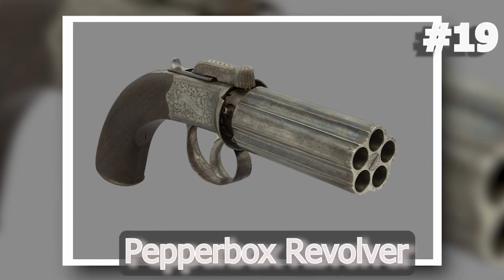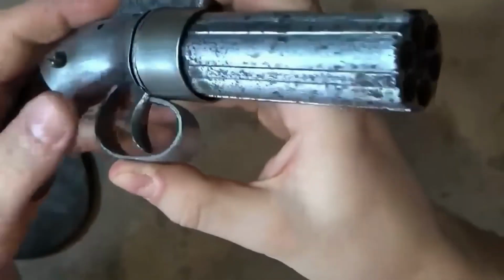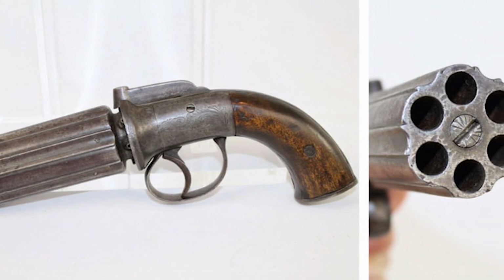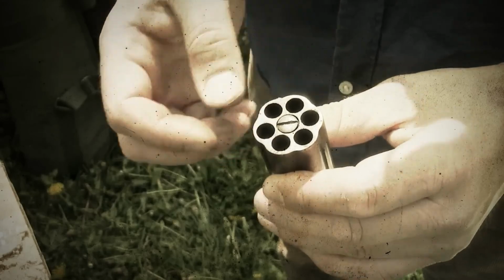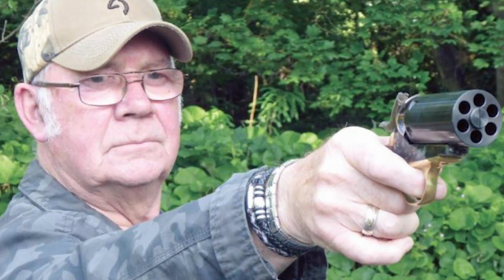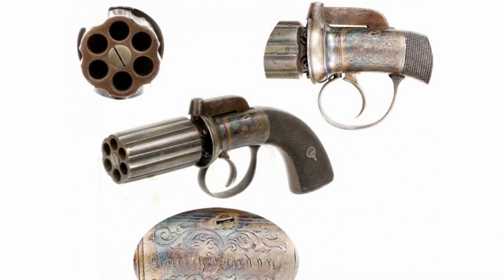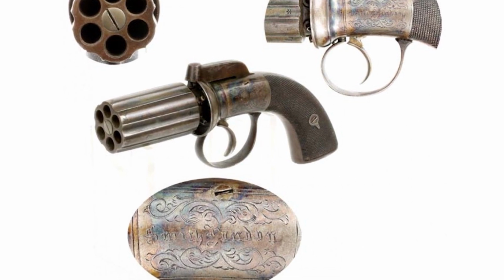Number 19. Pepperbox revolver. The pepperbox revolver played a significant role in the development of multi-shot handguns. Instead of a single barrel and a rotating cylinder, it featured multiple barrels arranged in a circular pattern. Each barrel housed a cartridge, and the cluster would rotate to align a loaded barrel with a hammer for each shot. This design allowed users to fire multiple rounds without reloading, making it a popular choice for personal defense. Its compact size and multi-shot capability were invaluable in the unpredictable environment of the Wild West.